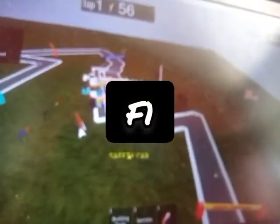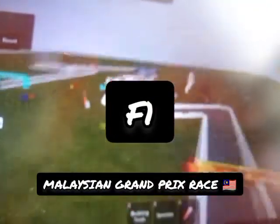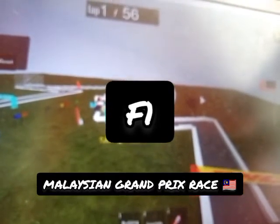So, here we are then. The raining has stopped now, still cloudy at the moment though, but this is a very heavy race in itself. Hello, my name is James Wellington and we're going to be looking at the Malaysian Grand Prix for the race.